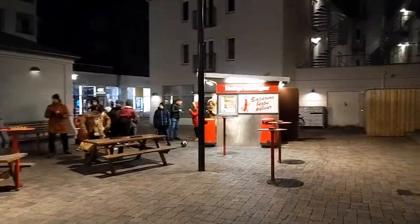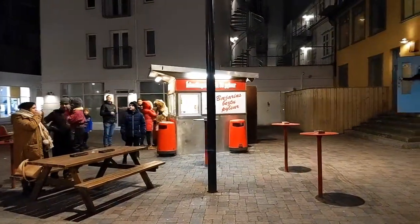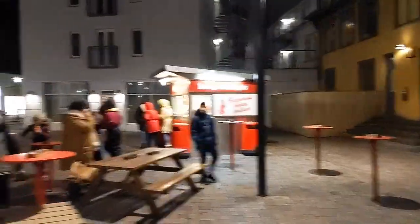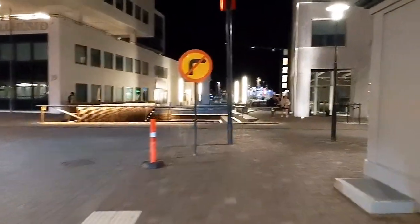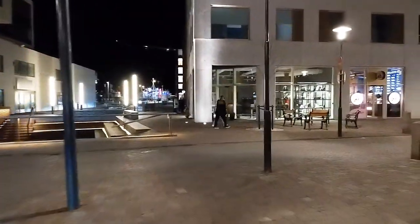So that's a legendary hot dog stand. If you research Icelandic food, then you'll for sure have heard about the Icelandic lamb hot dogs.